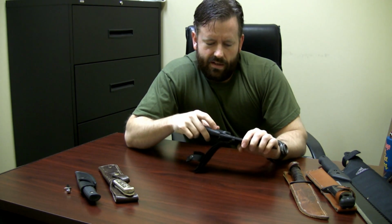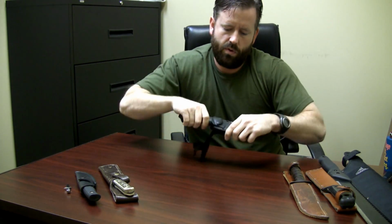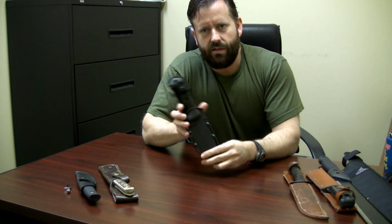So this one's real stiff. It locks in there. It's not going anywhere. You actually have to pull and push with your thumb to get it out of here. Then you have a strap on the back to lock it in. Basic belt loop mounting here.